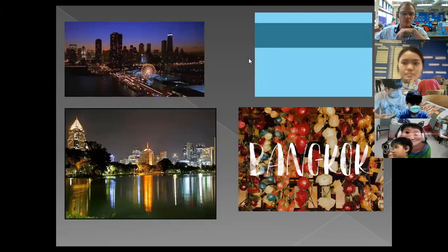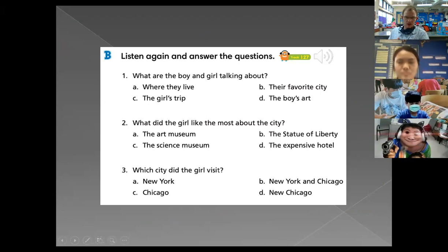So to move on with our lesson, we are currently busy with section B. We finished A of the previous one last week. So today we're going to do B. Here we have to listen to the story again. And remember, I will give you two opportunities to listen to the story, and then we have to answer the questions. But before we listen, I first quickly want to read the three questions so that we can listen for the answers. Question number one, what are the boy and girl talking about? Remember, we have to listen to find that answer. Number two, what did the girl like the most about the city? And number three, which city did the girl visit? Okay, so let's listen to the story and then we answer the questions.